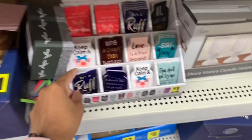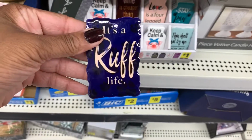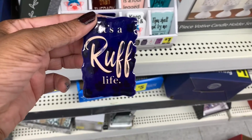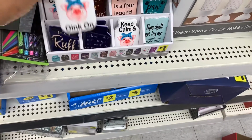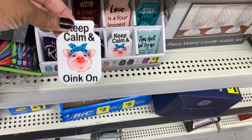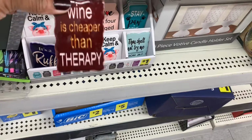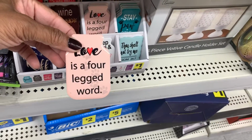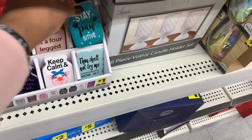All right, guys, so these are not Christmas items, but look at these right here. These are fridge magnets, but they have different ones. They're $1. This one says, it's a rough life. Keep calm and oink on. Wine is cheaper than therapy. Love is a four-legged word. They have a lot of these, guys. Look at those.